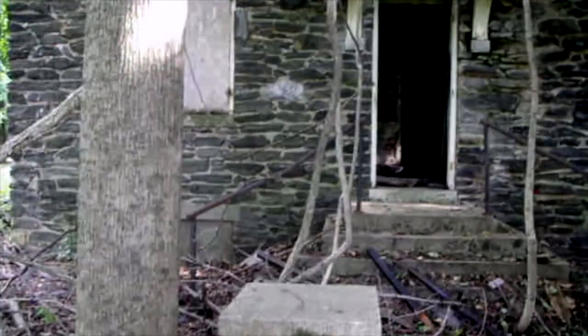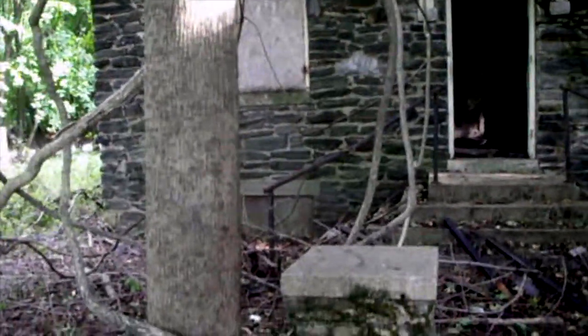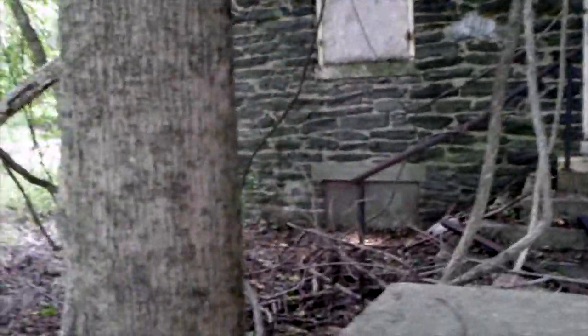Do you see the bones? Yeah, I've been taking pictures of them. I'm probably not going to go too much into this house because you can see the second floor is kind of falling in, but I am going to go into the door and see what I can find.